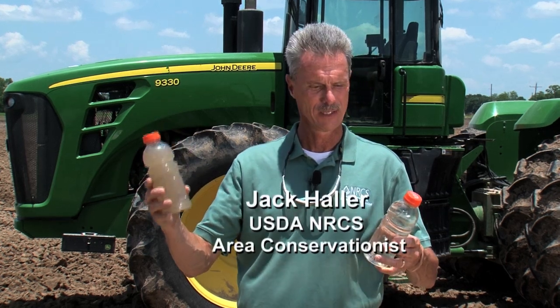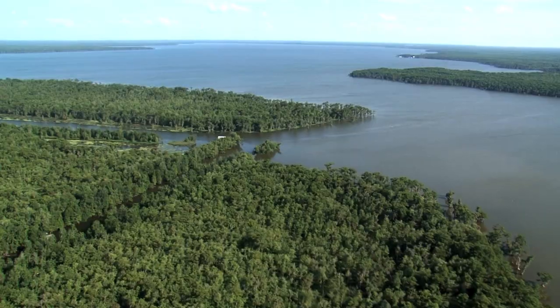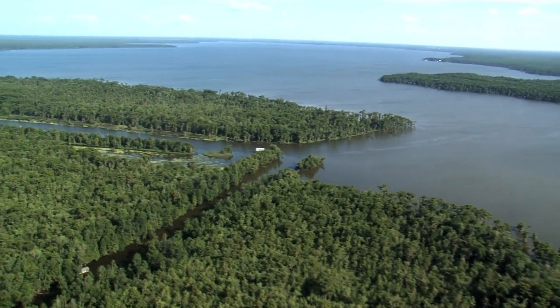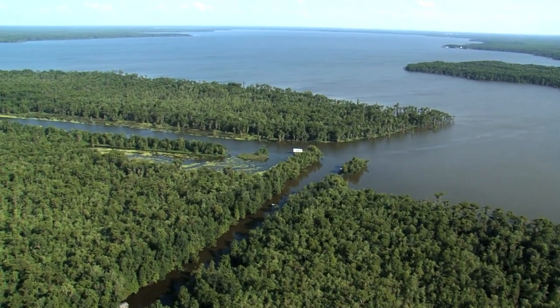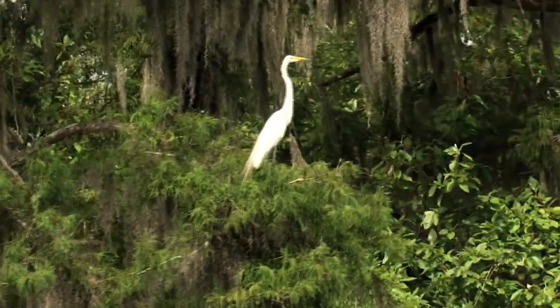This is what went into his field from the bayou. And then on this side right here, you could see what came out of his rice field that acted as a filtering system. GOMI is being implemented in 5 states along the Gulf Coast to improve water quality and wildlife habitat. For the U.S. Department of Agriculture, I'm Bob Ellison.